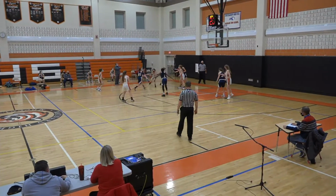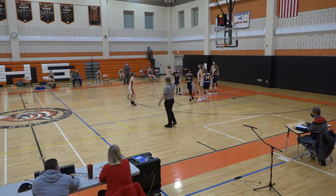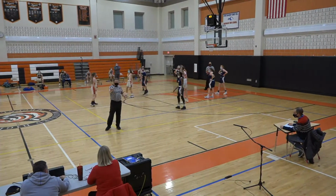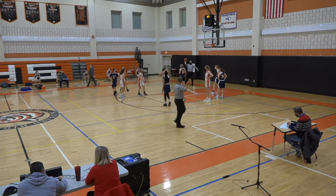Getting it in the corner is Briggs. Briggs trying to drive and find someone. Kicks the ball out. We're going to get a foul on the play. Blue 21, trip. We're going to have a tripping call on Riley Whittier, the 8th grader for AMSA.